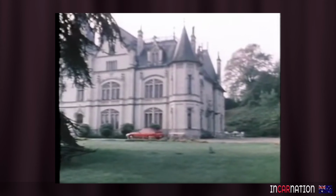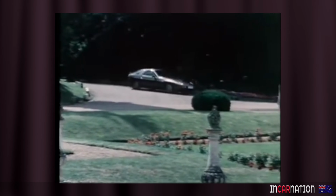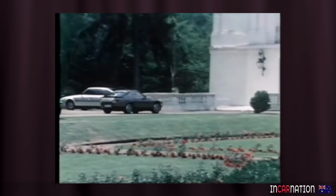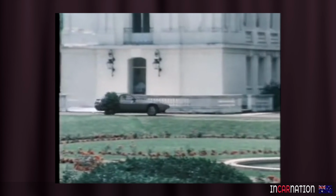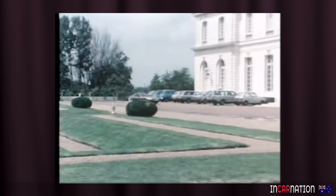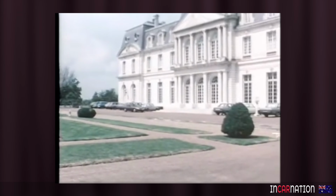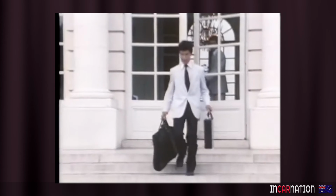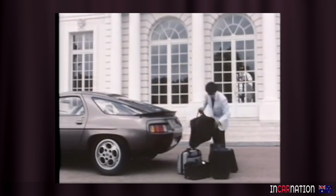How about up to the chateau? Oh yes, oh yes. Now you got me. Although it would probably help if we lost the Citroën XM, which is a rival car, out of the shot. And up to yet another chateau. Oh yes, that's a good one. Now of course we need a doorman with the suit and the suitcase. Perfect.